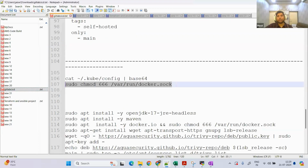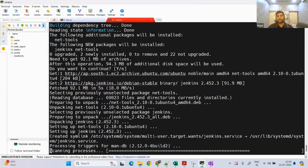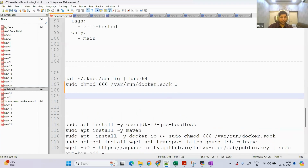As I said, Docker we are going to install on this machine as well. One thing that you need to understand: when you install Docker on any virtual machine, by default only the root user has the permission to execute Docker commands. But if you want other users to also be able to execute Docker commands, you can do two things. Either you can run this command, which is going to give permission to all the users, or you can do this: sudo usermod -a capital G docker and $user.